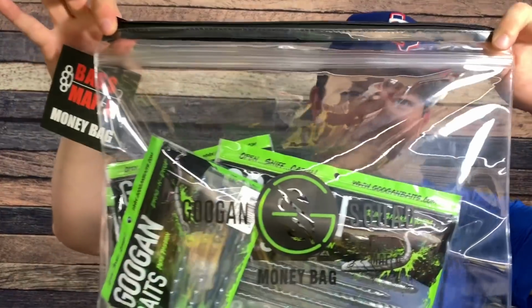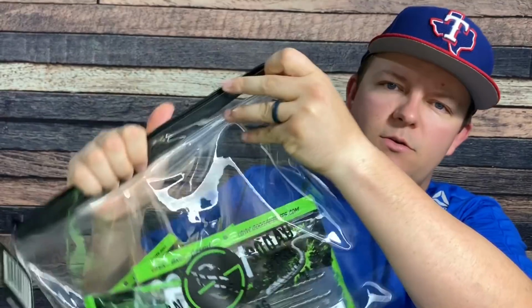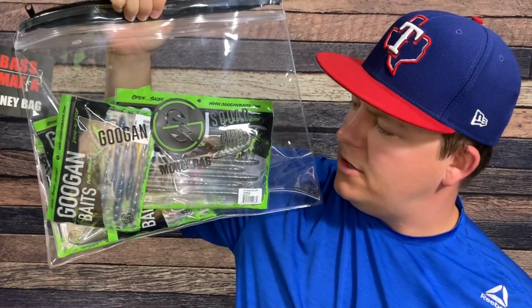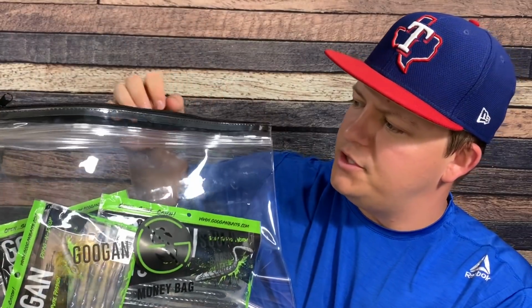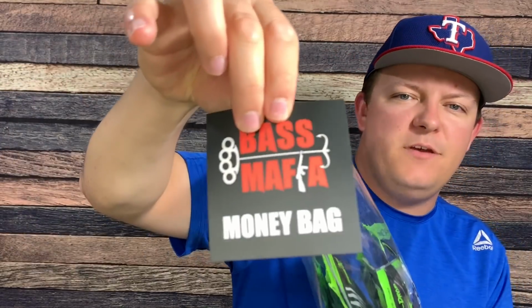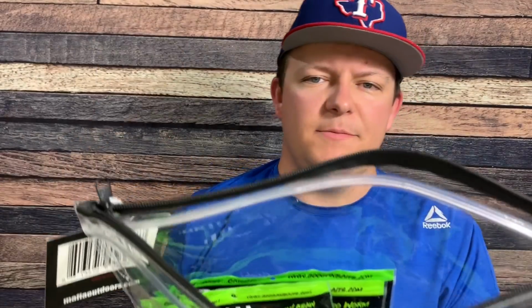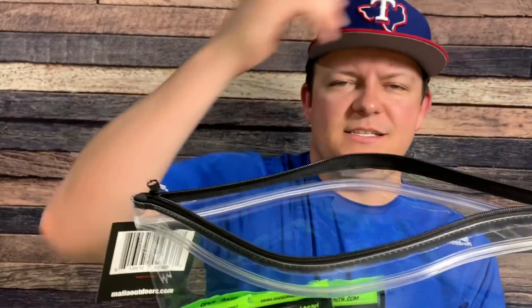and this is one of 2 items that I was very, very interested in. Wanted to see it up close before I purchased it, and that is the Bass Mafia money bag. So of course it's got the Googan insignia on it. I know you may or may not be able to see that very clear, but this is a Googan version of the Bass Mafia money bag, and it's got a Ziploc type feature at the top as well as a zippered pouch. So really good if you have a boat, kayak, or if you're just a bank fisherman and want to throw this in your bag.